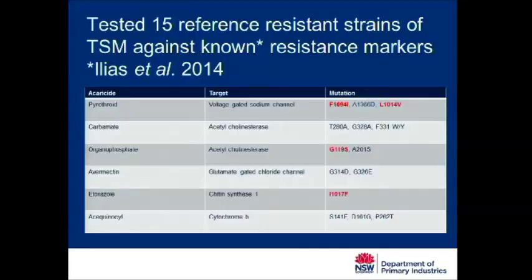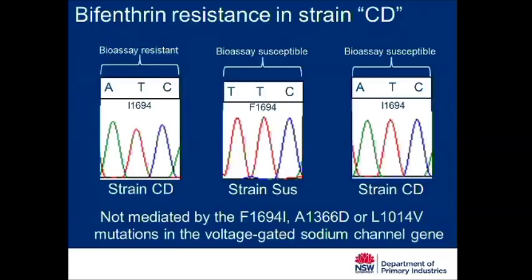Organophosphate, the bioassay is matching the molecular diagnostic. Everything's looking good. If you move up to the pyrethroids, the one on your right-hand side there, the bioassay matches the molecular diagnostic. Bioassay is resistant. The molecular is telling me it's resistant. Both those things go together very nicely, as did all the other ones. But unfortunately, when you move to this next one here, it didn't work so well. And this result relates to our reference two-spotted mite strain CD, which is pressured with bifenthrin and bioassay is highly resistant. So it is highly resistant.